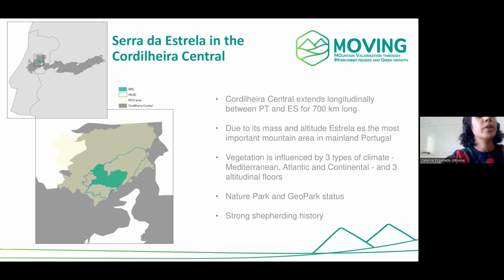Here in the map, we have in yellow the PDO area, which we'll talk a little bit more about further down. In blue, it's our reference landscape, so the smaller area where we have been working, and the little blue line is the natural park area.